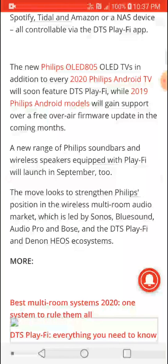The soundbars they launched this year as well will get this feature, and you'll be able to stream multiple music in multiple rooms in your house.